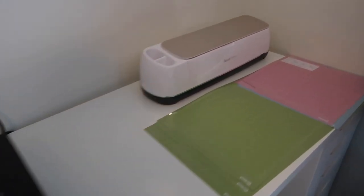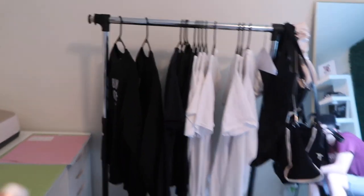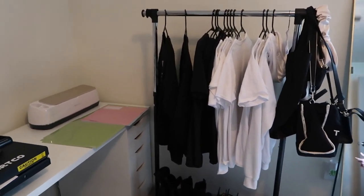Okay, so yeah, I have lots of Cricut mats. Literally haven't used any of this. So I still have the three normal ones and then these two. If you've been here before, you know how we feel about the clothing rack. She definitely came along with us with all of our things on there.